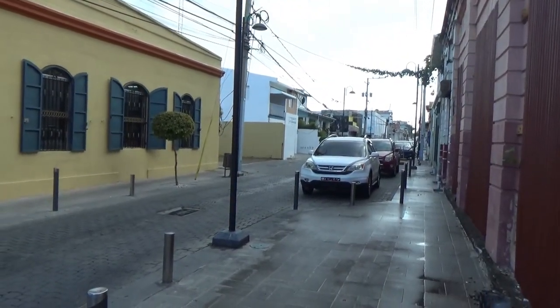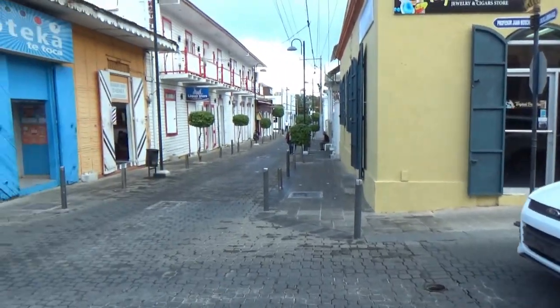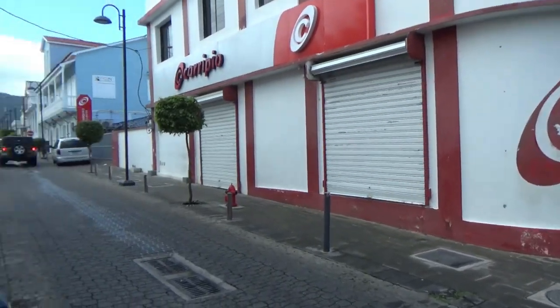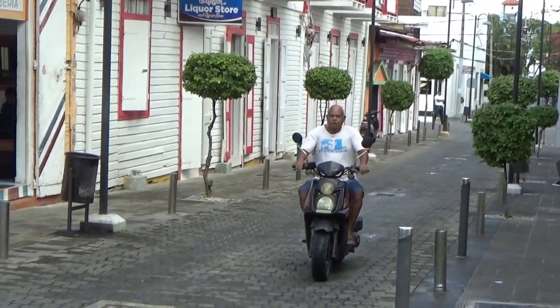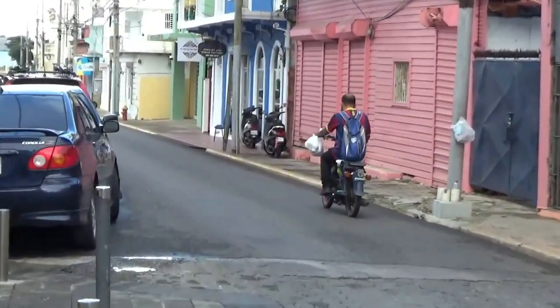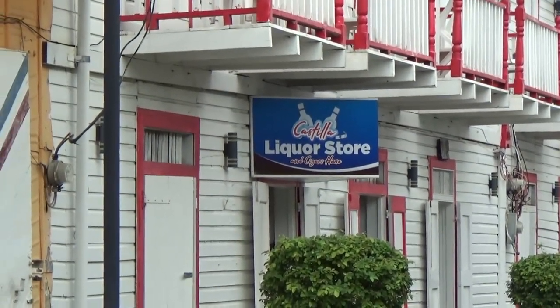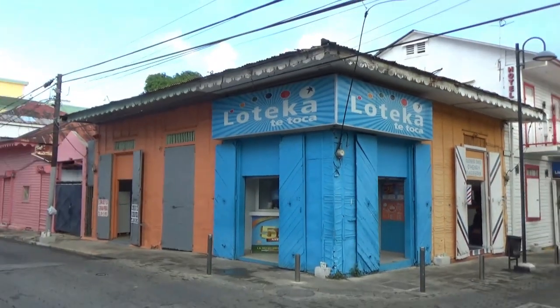Right downtown here, they have a lot of these really narrow one-way streets. And you see about as many motorbikes as you do cars. And they're all small motorcycles and motor scooters. But this is Sunday, so a lot of the stores are closed.